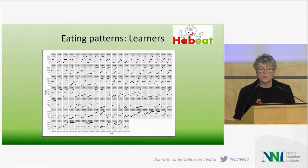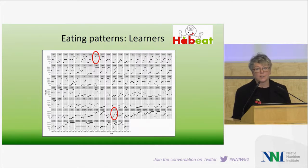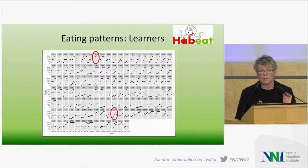So, for example, these are children that we call learners. They eat very little the first couple of times they're offered the artichoke, but then they increase their intake of artichoke over time. And we also looked at children who cleaned the plate, children who just ate everything you gave them, as well as children who ate nothing, and who ate nothing every time you gave them the artichoke.